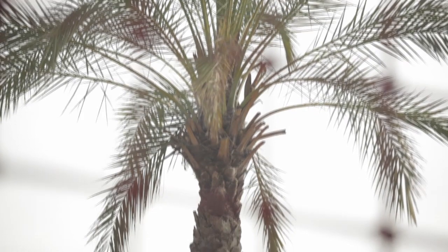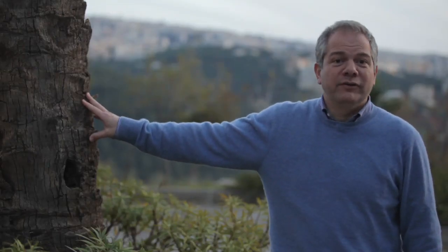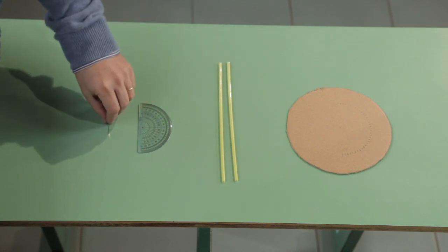Since you're looking at this segment, it means you found it. It's the properties of a triangle. So let's figure it out. Here is our palm tree. It represents the star to which we would like to measure the distance. Two of the students will be located at two different spots. Both of them, with the palm tree, will form a triangle. Now get the appropriate equations that will allow you to calculate the distance from the measurement of the baseline and the two angles. And then you will build a small device to be able to measure the angles. For that, you will need a cardboard disc, two straws, a protractor, and a pin.